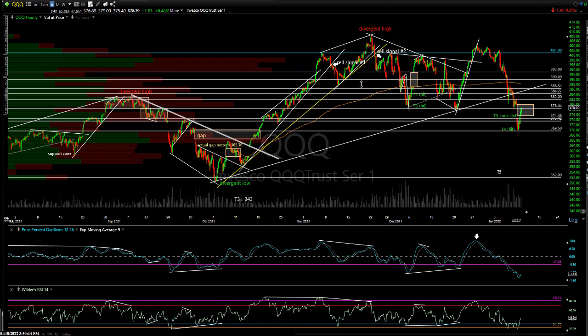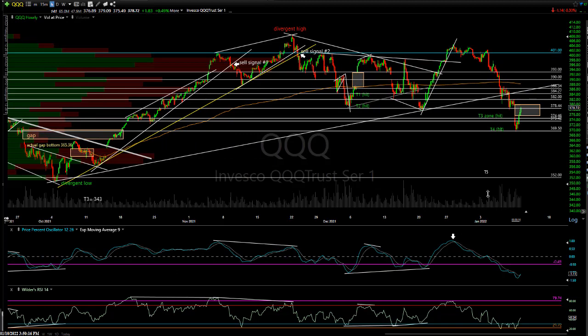But the reason I didn't is when you look here at this QQQ 60-minute chart, you don't have divergence. You do have almost a little bit there on the RSI, but you don't have anything remotely close to PPO divergence. And if we did, that's where I really like to see that. You get the divergence on both indicators. That's usually when you get the strong rallies like that. We do not have anything close to divergence.